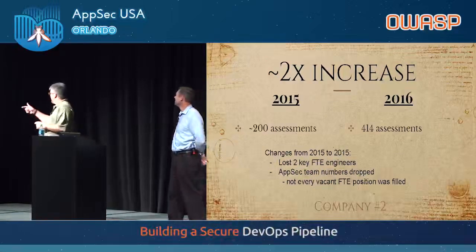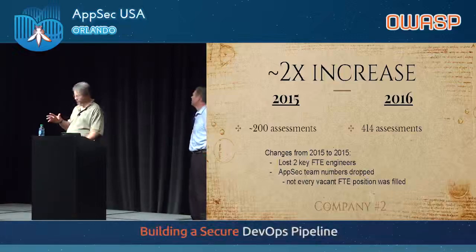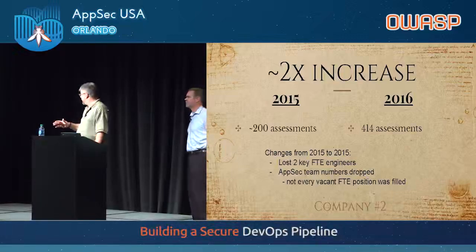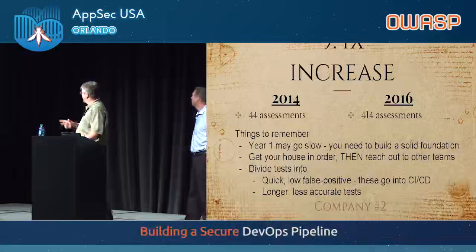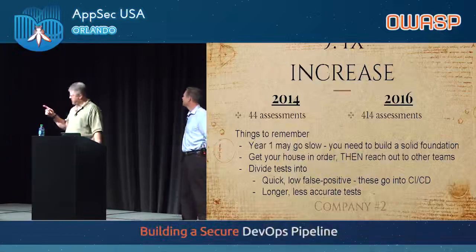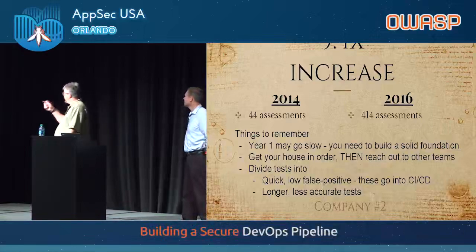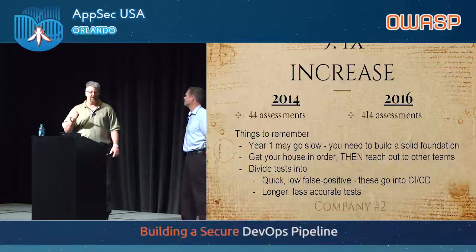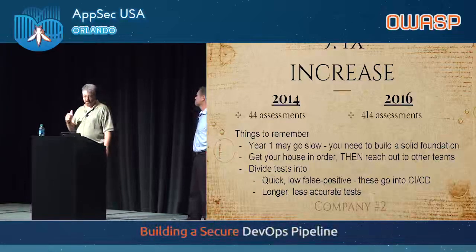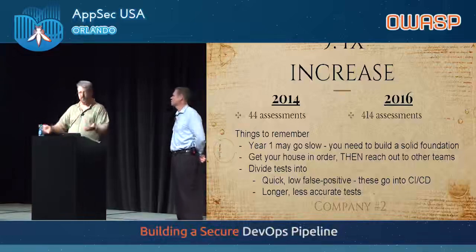The following year, they went from 200 to 414, which is roughly a 2x improvement. And they also lost even more people, and the people weren't backfilled, because everybody knows how easy it is to find AppSec people. So overall, it cut off the slide, it's a 9.4x increase from 2014 to 2016 by doing this pipeline. And it took about 3 months of meta work, so to speak, to get the pipeline in place. But once it was in place, those speed improvements just kept coming.